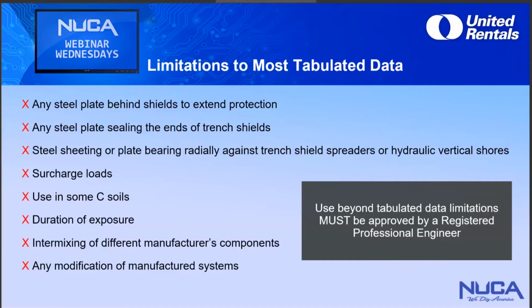Another thing with road plates is sealing the ends of a trench shield. As we know, trench shields are used primarily for laying pipe and we have open ends, but in some cases, maybe up against the end of a trench run or for whatever other reason, maybe setting a vault or a structure, we may try to cap the ends of a shield. Steel plates, I know, have been a common way to do it. We're going to talk about the right way to do it, but it's not allowed if it's not followed by the manufacturer. More to come on that.